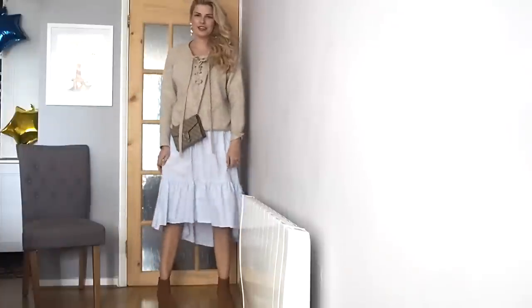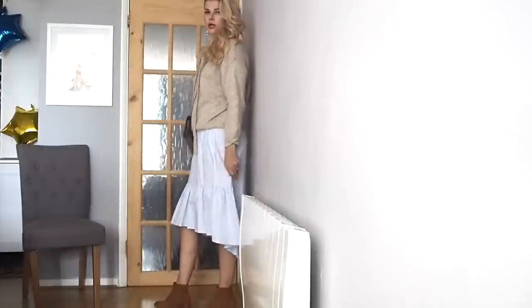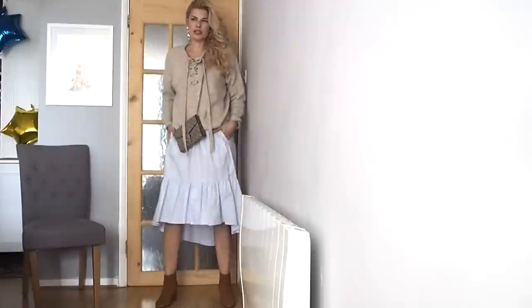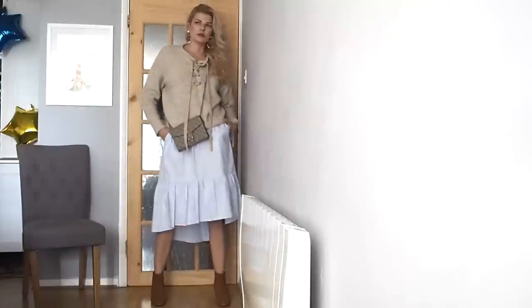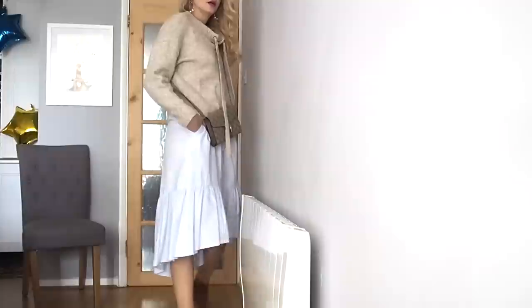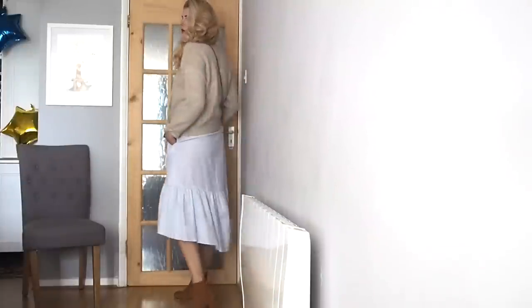Right, so this is the last piece from the haul. This is the skirt I wasn't sure about, but actually it turns out quite nicely. It's got pockets, which I found really cool. And yes, this is what I had in mind, maybe to wear with a leather jacket, denim jacket, or sweaters, with maybe boots, to create more of an autumn look.